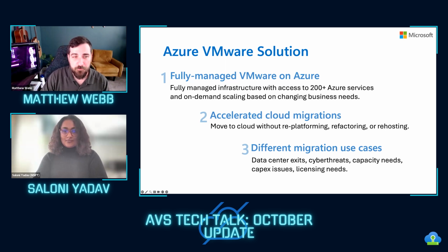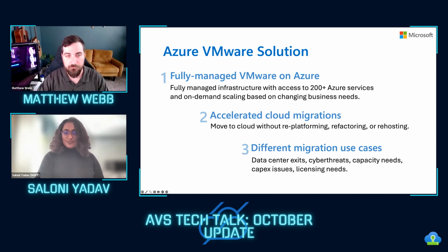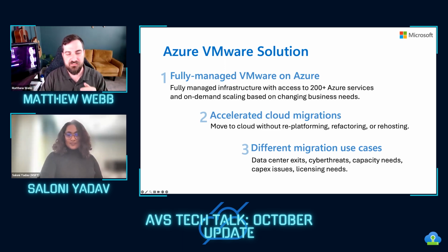The reason why people have been moving to this product line is because, one, it's quick for cloud migrations, little retooling, ease of migration. You're not changing everything with a replatform. And there's some different use cases, things like data center evacuation, disaster recovery. Maybe they want to do a hybrid cloud and expand their on-prem capacity needs through a VMware solution. So that's just like the 101. This is what AVS is. So maybe let's hit the next slide.